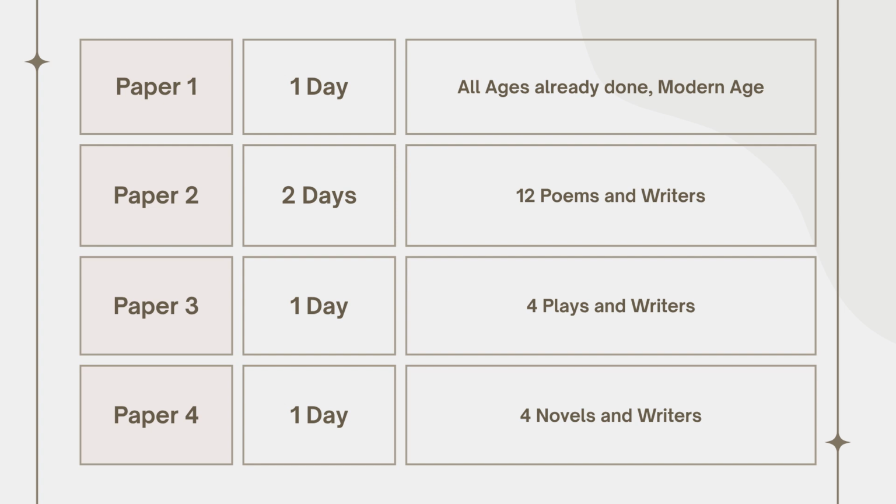The poems of paper 2 might take you 2 days to cover because they are a little difficult to understand. Also, these poems are often quoted and the questions tend to ask you to identify the poem to which those lines belong. The most important among them are Iliad, Pound, Frost, Ramanujan, and Ezekiel. The plays and the novels won't take much time as long as you know their plot and the movements that influenced them.